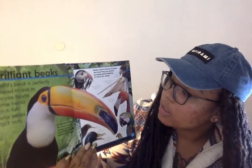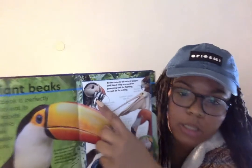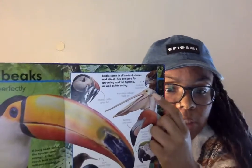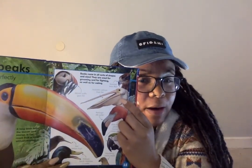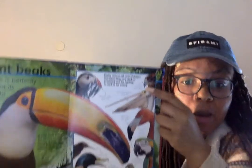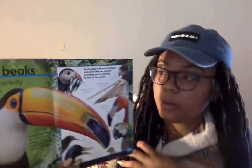Now, it says that the Atlantic puffin uses its beak to grasp fish, and we can see that it has the fish hanging out of its mouth. The Australian pelican uses its beak to trap fish. And I know you guys have seen this bird in a movie before. Finding Nemo, yep, that was him. The buzzard uses its beak to tear flesh, and flesh is like skin and body, okay?